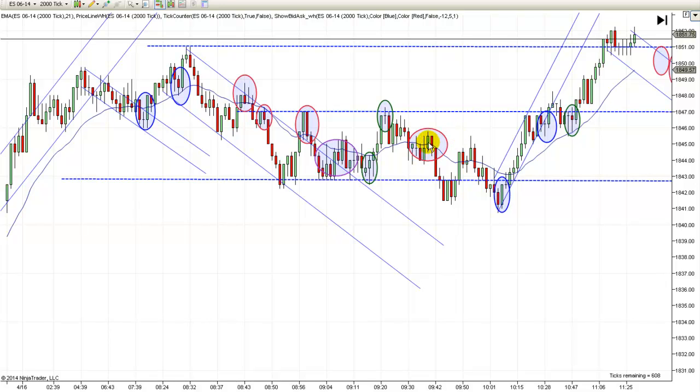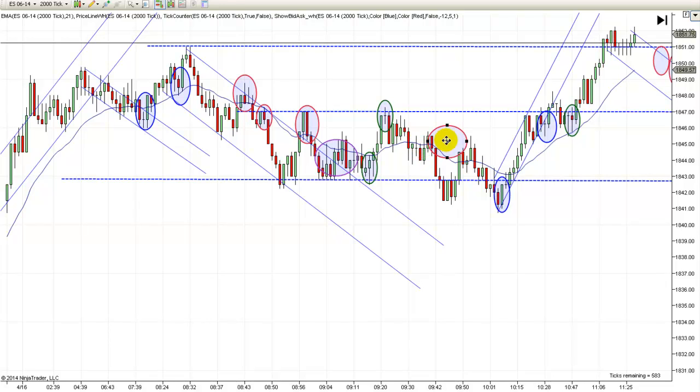And if you waited on, this was actually, let me get this out of the way. This move up here was your failed second entry long. And then that's really a two-legged pullback with a second entry short counting off the low. Look at the new low, first entry, pullback, second entry. So you could have entered on either one of those.